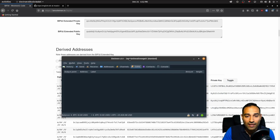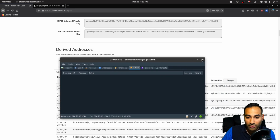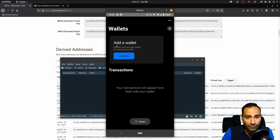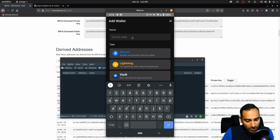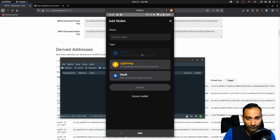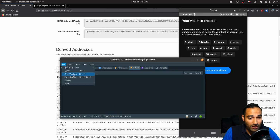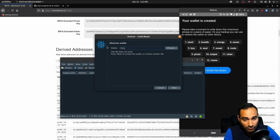Now, let's have a look at the other way. So here is another wallet for your mobile phone. It's called Blue Wallet. Let me just open that up. Okay, so this is Blue Wallet. Let's add a new wallet, and we'll call it My First Wallet. We'll go Bitcoin, and we'll create. Now, this will have my wallet that's been created here. So let's now import this into Electrum. Let's create a new wallet and call it Blue Wallet.